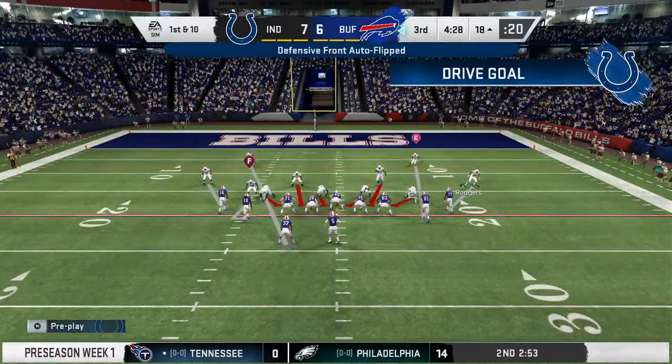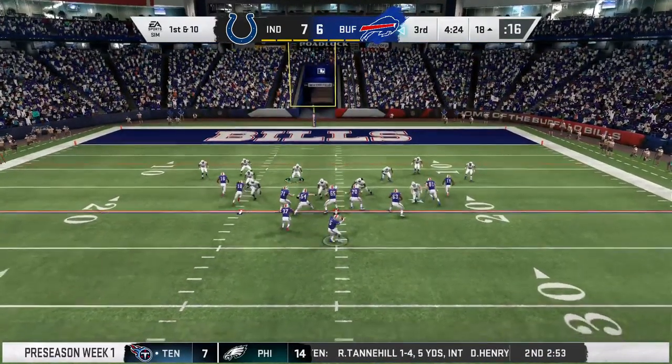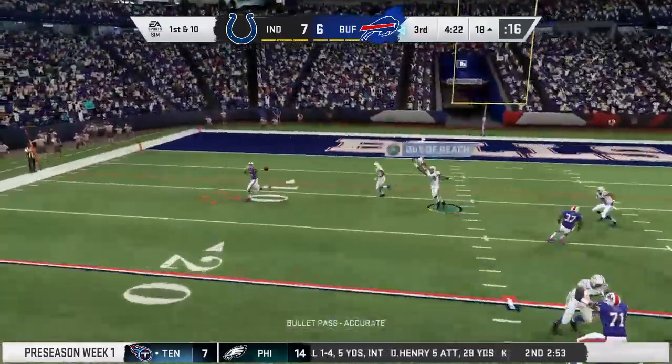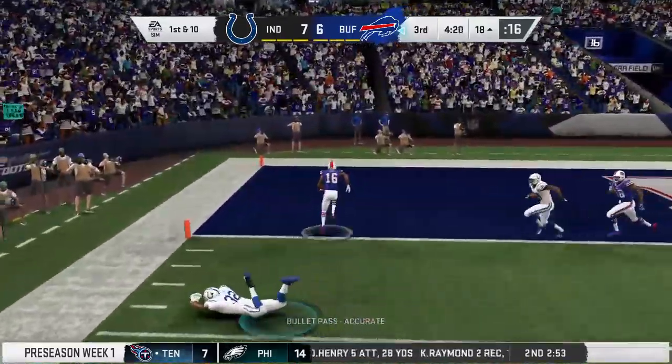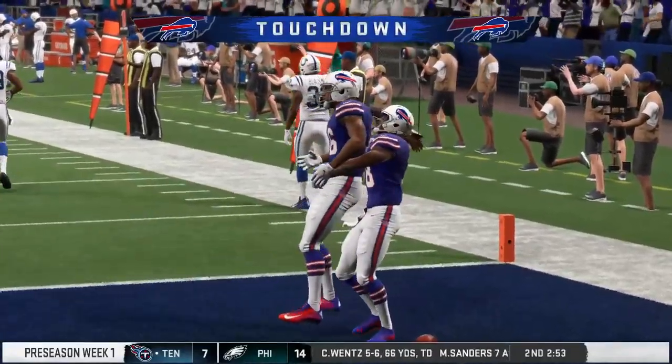A potential turning point in a one-score game. What can this defense do as they look to hold on to their second-half lead? Got an open man. It's Foster. And he is into the end zone for a Buffalo touchdown.